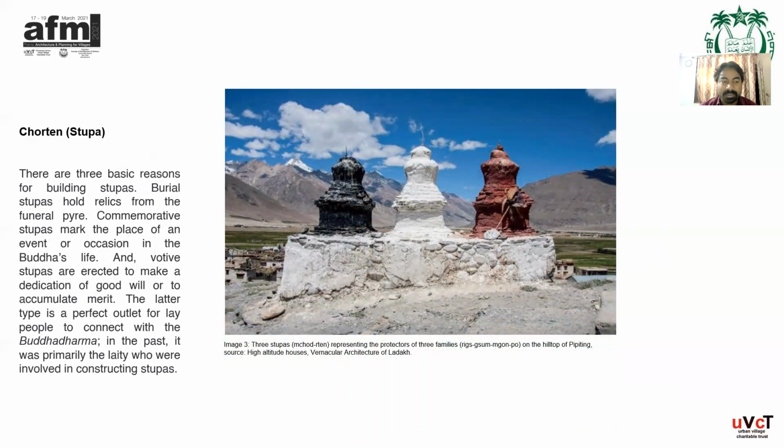Chorten, stupa. These are basic. There are three basic reasons why these stupas are made. First and foremost is for burials. The second is commemorative, and the third is for the accumulation of merit of the Buddha in the past.